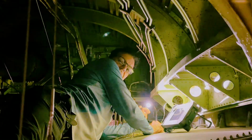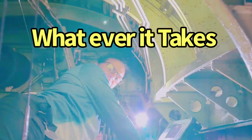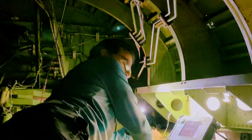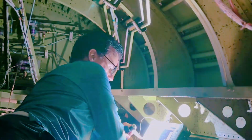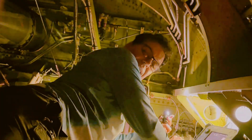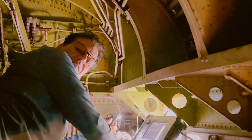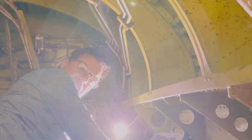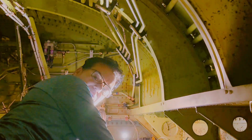Whoa, what are you doing in there? Oh, what's going on, guys? We're over here doing an inspection on this airplane, making sure that everything is copacetic. Where are we in? Horizontal stabilizer torque box. Exactly. So we're doing a safety sensitive inspection, making sure that the airplane is safe to fly. That's what we're doing here.